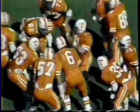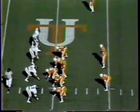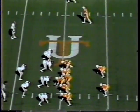Tennessee will be honored at halftime. The Pride of the Southland Band, the UT Concert Choir, with a stirring performance of patriotic music.